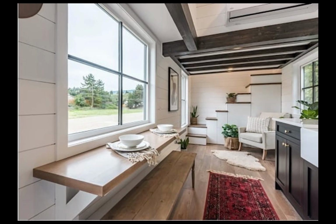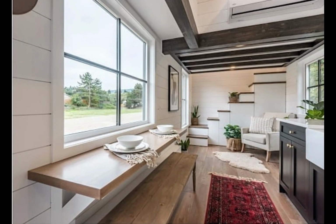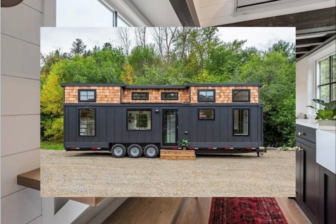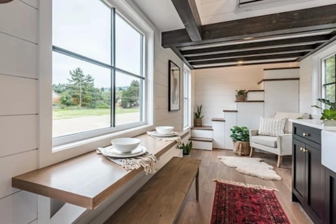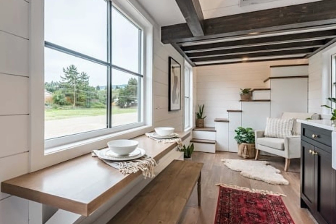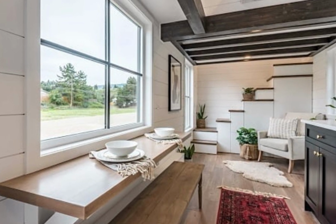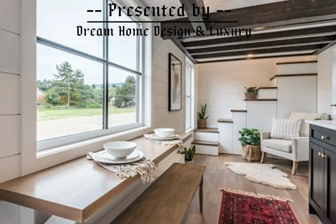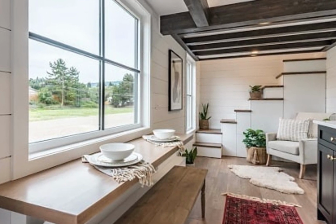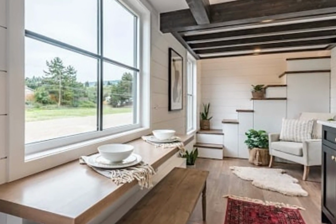At first glance, this tiny house demands attention. Wrapped in a striking black exterior with warm cedar wood accents, it presents a modern yet cozy feel. The triple-axle trailer base ensures smooth mobility, making this home perfect for those who love adventure without sacrificing luxury. With its smart insulation and energy-efficient design, it's built to handle all seasons effortlessly.